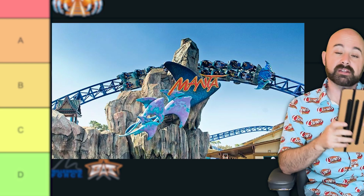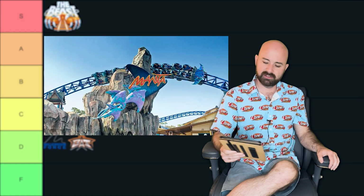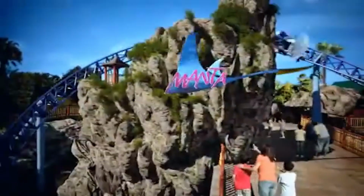Ooh, Manta. I just went on this ride for the first time. This is not the logo that I saw when I went there. Okay, that's a much better logo. It kind of uses the same sort of font. If this isn't the logo they're currently using in promotional materials, it should be.